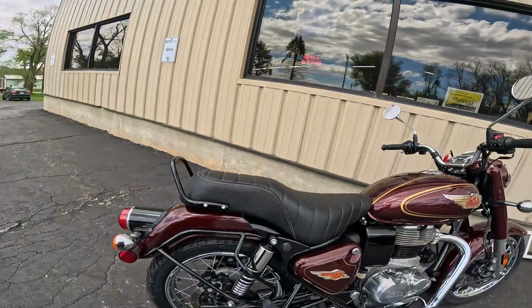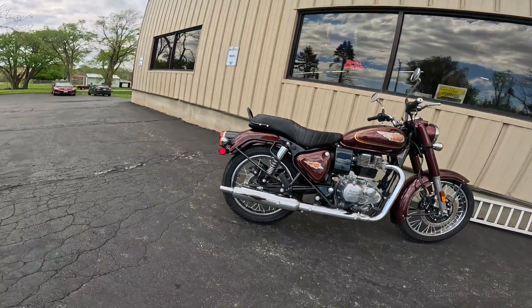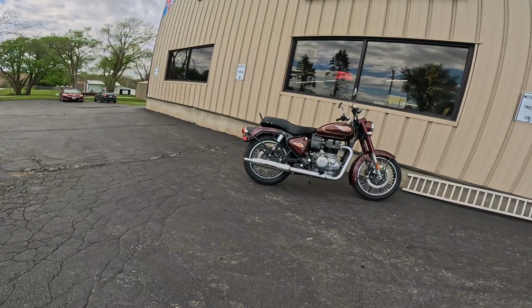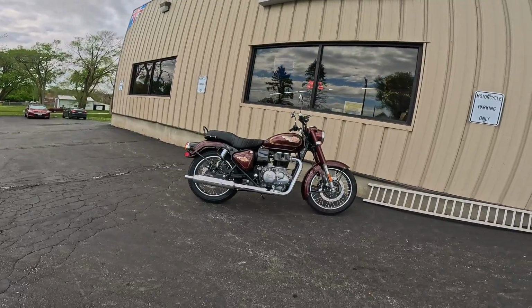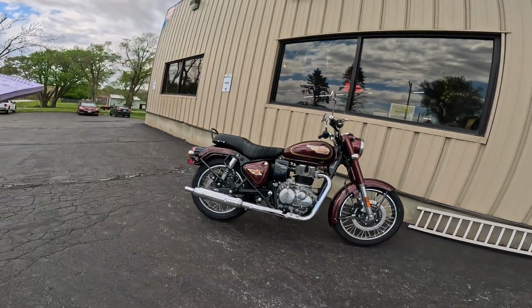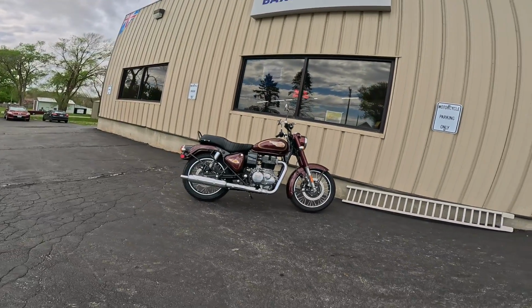Some other numbers, wheelbase on a hot rod like this, 54.7 inches, that's 1,389 millimeters. Seat height 31.7 inches, 805 millimeters. Fuel tank is about 3.4 gallons or about 13 liters. Wet weight, 430 pounds or about 195 kilograms.